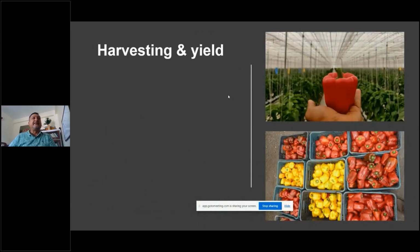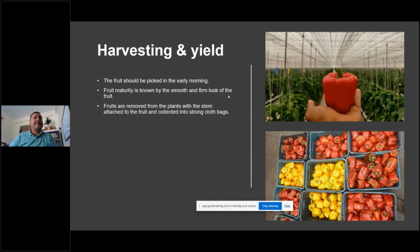Harvesting and yield. The fruit should be picked early in the morning, that is the best. Fruit maturity is known by the smooth and firm look of the fruit, as you can see in the picture on the right hand side. Fruits are removed from the plant with the stem attached to the fruit and collected into a strong cloth bag. You can see this is the stem, it should always be with the fruit.